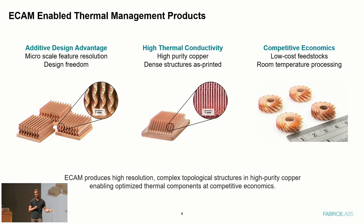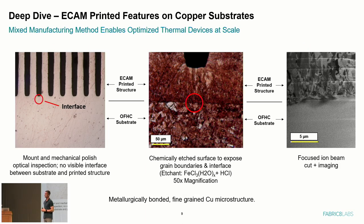So we could print onto a copper sheet, we could print onto a metallized PCB, ceramic with DBC, direct bond copper, or silicon with a metallized surface. In this case, we're looking at a copper fin that's been printed onto an OFHC, oxygen-free high conductivity rolled copper substrate. When we look at a mechanical grind and polish on the image on the left, you can't see the interface. We took it through a fairly aggressive chemical etch, a ferric chloride etch, which is intentionally designed to attack the grain boundaries, so you can observe the grain boundaries in the copper material. And you will start to see the interface there, which is effectively a high angle grain boundary.